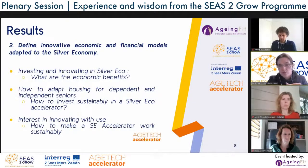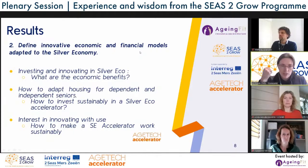It's been important as well for us to better understand how to adapt the economic model, the business model, to the specific needs of the silver economy. So again, we've developed a certain set of tools and reports that can help the stakeholders better understand the scope. So what are the economic benefits of investing and innovating in the field of silver economy? There is a whole set as well of innovation that relate to housing and how to invest in sustainable solutions to adapt the housing for dependent and independent seniors. And finally, how to develop an accelerator and how to make it sustainable on the longer term.